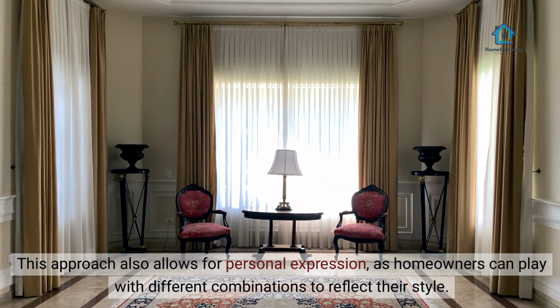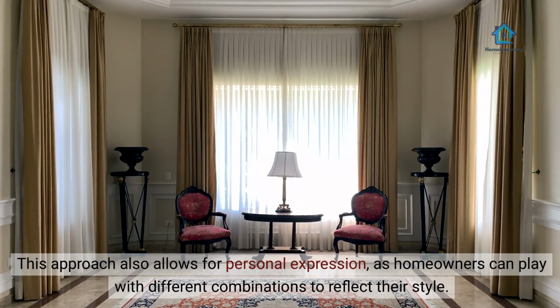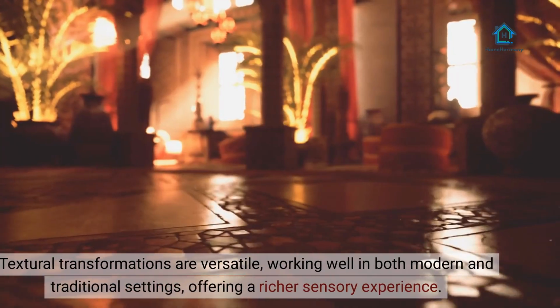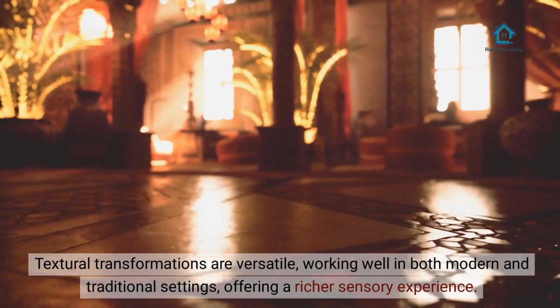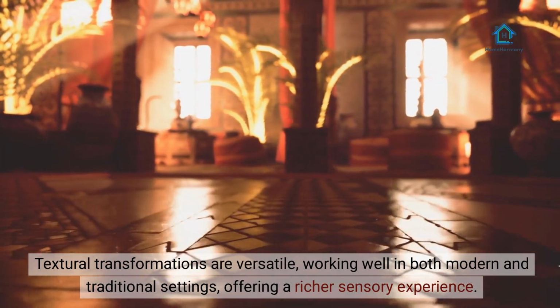This approach also allows for personal expression, as homeowners can play with different combinations to reflect their style. Textural transformations are versatile, working well in both modern and traditional settings, offering a richer sensory experience.